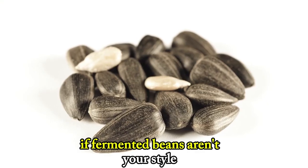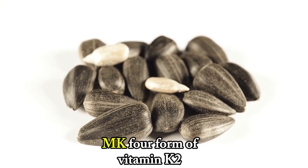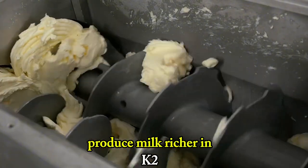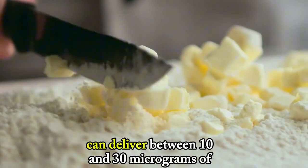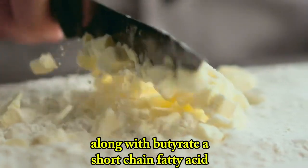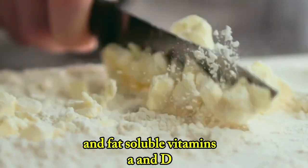If fermented beans aren't your style, grass-fed butter offers a familiar, delicious way to up your intake of the MK4 form of vitamin K2. Grass-fed cows that graze on fresh pastures produce milk richer in K2, which then carries over into the butter. A single tablespoon can deliver between 10 and 30 micrograms of MK4, along with butyrate, a short-chain fatty acid known for its gut-soothing, anti-inflammatory properties, and fat-soluble vitamins A and D.